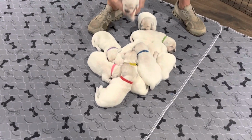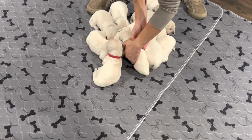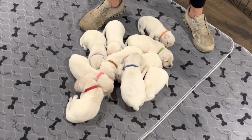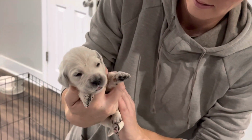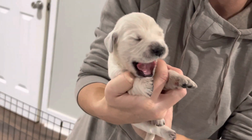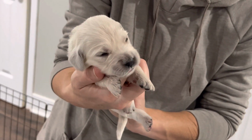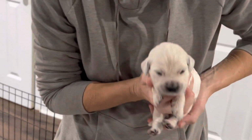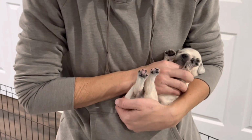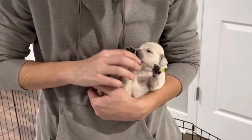All right, and our smallest girl for this week, because as you saw with Blue, it changes weekly, is Miss Yellow. And Miss Yellow is 1.48. So I don't necessarily think that she's going to be a petite girl compared to the others. So we're just all growing at our own little pace. So this is Miss Yellow.